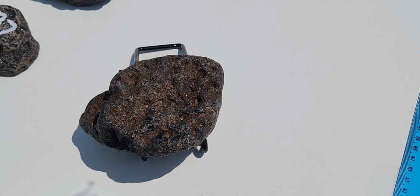So again, okay, thank you for hanging in. Let's have a look at these rocks. They are very, very nice. As I say, they're the most dense of the rocks that I got.